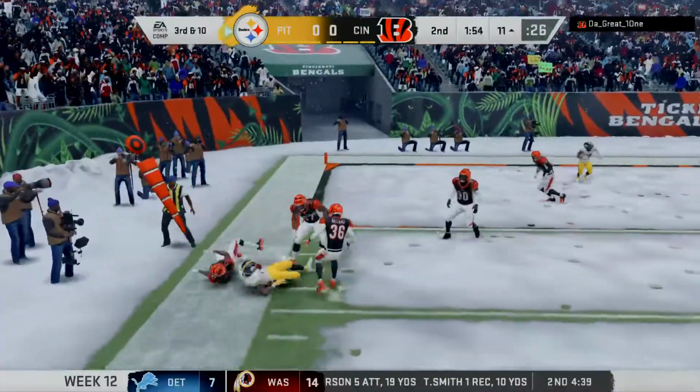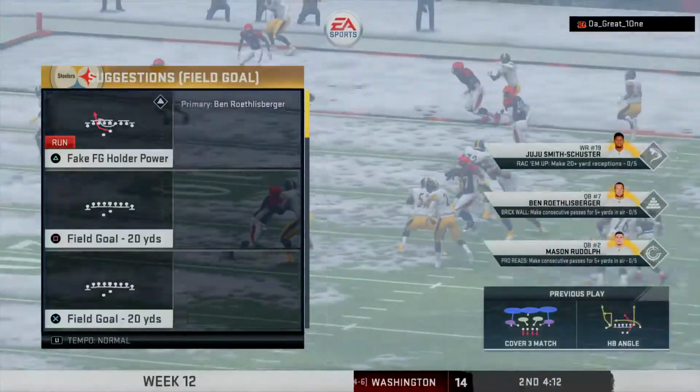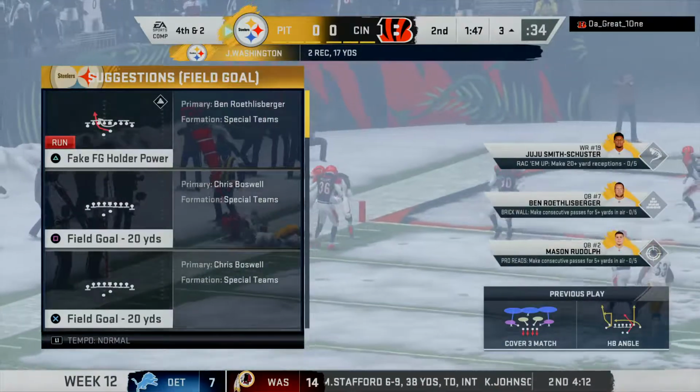Got an open man, it's Washington. And this effort won't be enough as they rally up to stop him a couple of yards short. They get 7 there, but it brings up fourth.